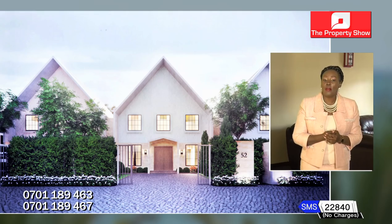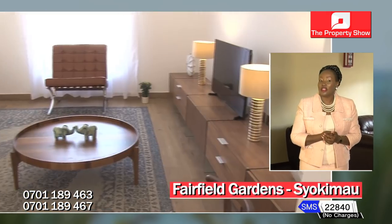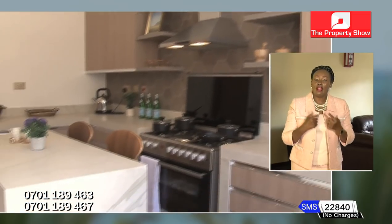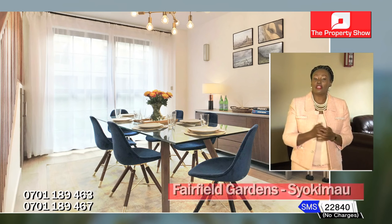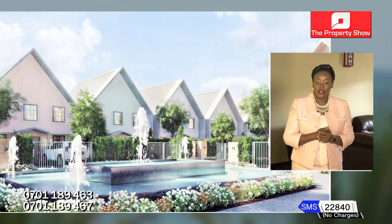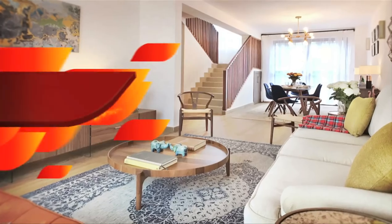Moving on, Fairfield Gardens, luxurious 4-bedroom maisonettes with open plan concepts, creating easy transition to the entire house. One of the things that stand out for me at Fairfield Gardens, it's well laid out with large windows which bring in lots of natural light, as well as beautiful gardens. Let's hear more.